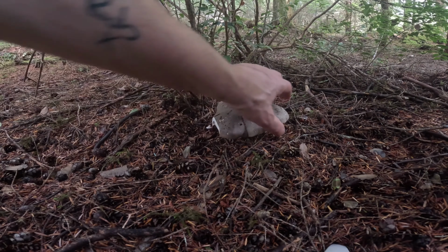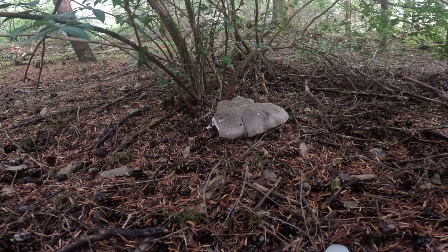There's another one underneath it. I don't know what that is. If I didn't have a million other things to do, I'd probably take it home and key it out. But I'll take some good pictures of it and see if I can figure it out when I get home. And please let me know if you know what it is.